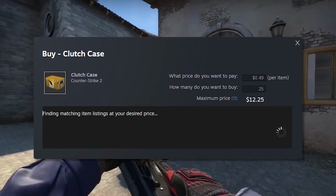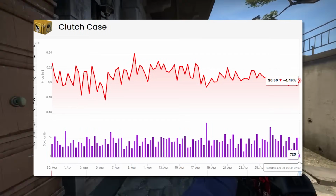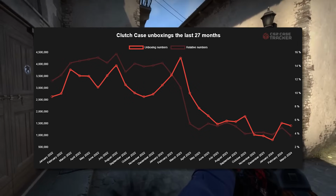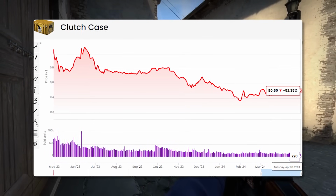Second investment I'm going to be making is into the clutch case. Now this one's quite straightforward. If we want to look at the clutch case, I think it's one of the most potential on the horizon. It's a cheaper price point than a lot of the other cheaper rare cases. If we want to look at the unboxing numbers, it's still extremely strong, and a lot of people are worried about the Revolution case coming in and taking a large chunk of its market share, but it doesn't seem like that's necessarily the case. I like the clutch case. I think it's got a strong potential on the future.